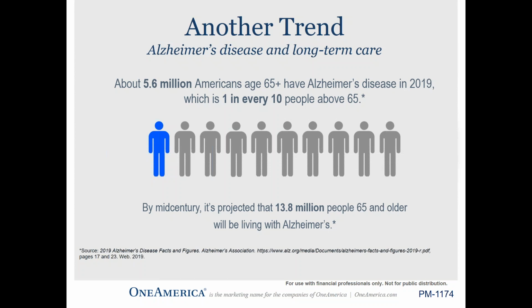All these numbers are just going to continue to escalate in the coming years as that baby boom generation continues to age past 65, because that's when their risk of developing Alzheimer's disease is at its highest. So all this leads to the conclusion that we've got a perfect storm brewing in this country for a dramatic increase in long-term care costs and in the need.